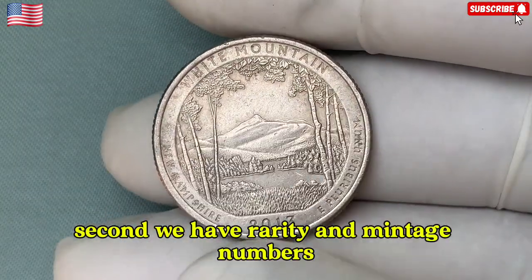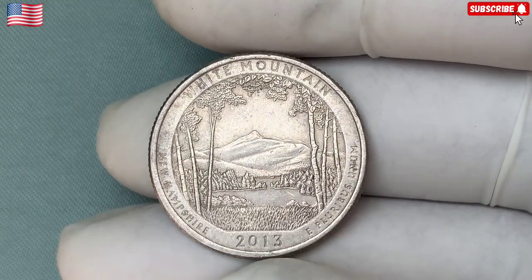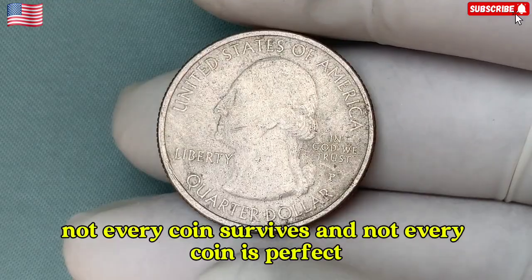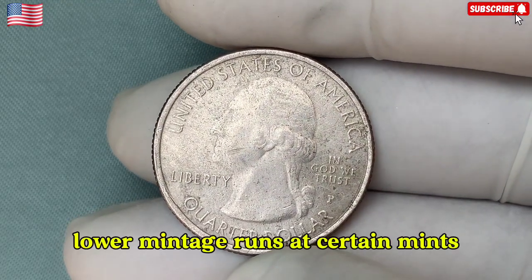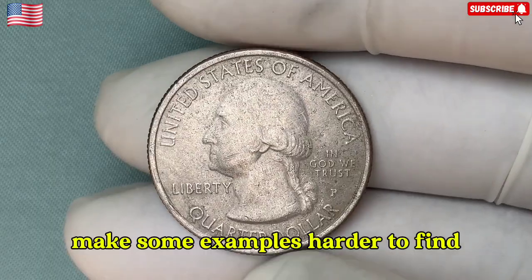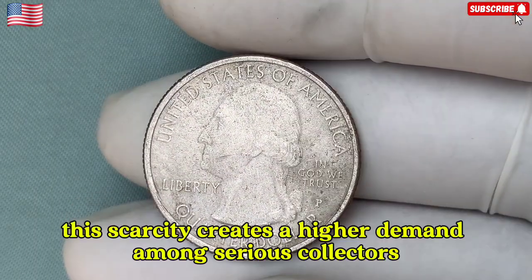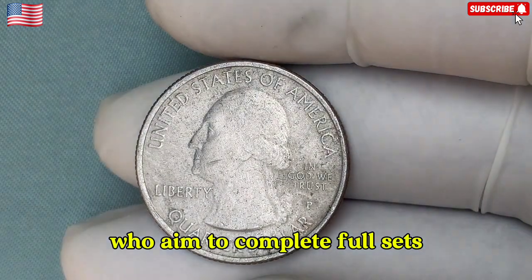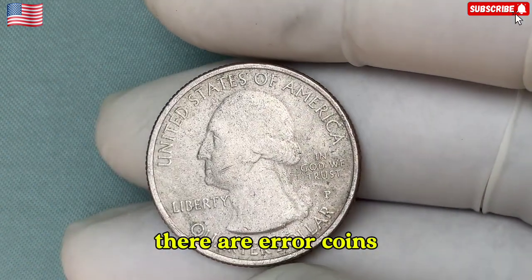Second, we have rarity and mintage numbers. While millions were struck, not every coin survives, and not every coin is perfect. Lower mintage runs at certain mints, particularly with proof and silver issues, make some examples harder to find. This scarcity creates a higher demand among serious collectors who aim to complete full sets, and then, of course, there are error coins.